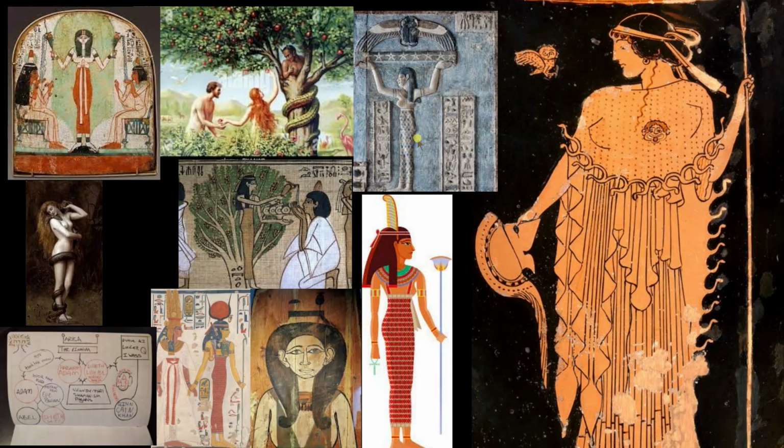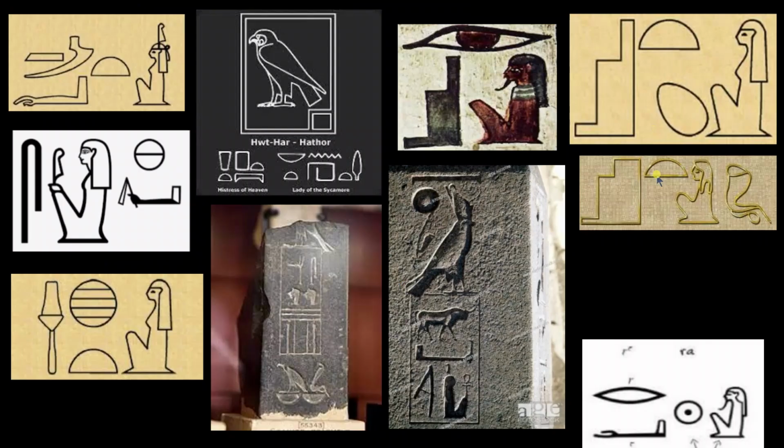She's Hathor, she's Mart, she is the Durga, she is the Serpent of Eden, she is the mother of the 7 stars, she is Athena, who carries the Gorgon.